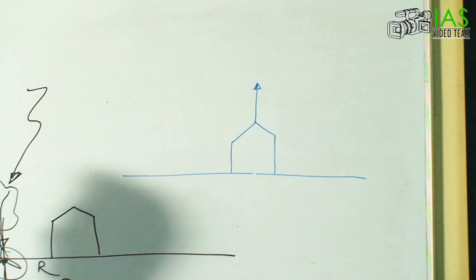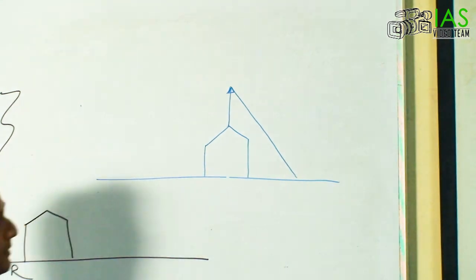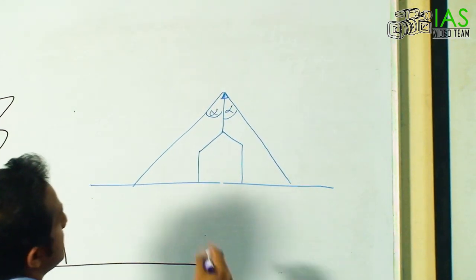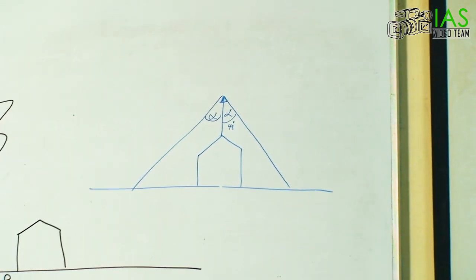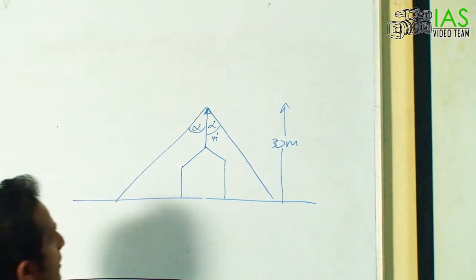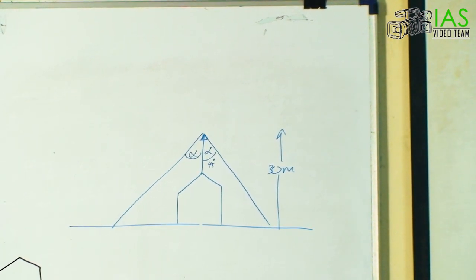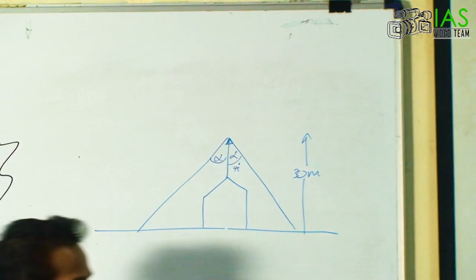If my class is class 4, if it was determined as this, this alpha is say like 45 degrees. Say this is 30 meter. For 30 meter, you have 45 degrees, right? For class 4, around 45 degrees. I determine the height, then I get the angle. Okay.